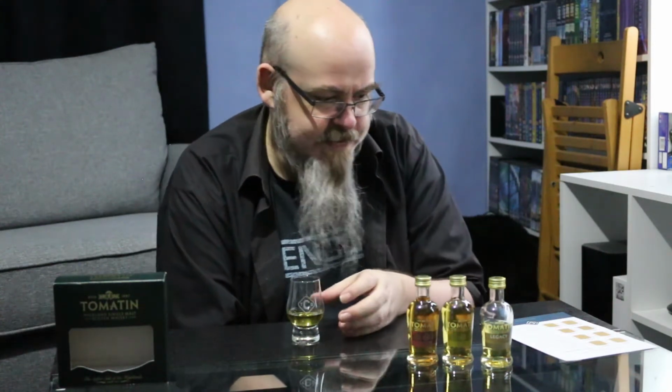So, according to the list, the first thing we're supposed to look at is the colour. Note the shade and the depth of the colour. These indicate the type of casks used for maturation, the freshness of the casks, and the age of the whisky. So as I suspected, this being the lightest, this is also probably the youngest. It's got a light sort of golden colour.